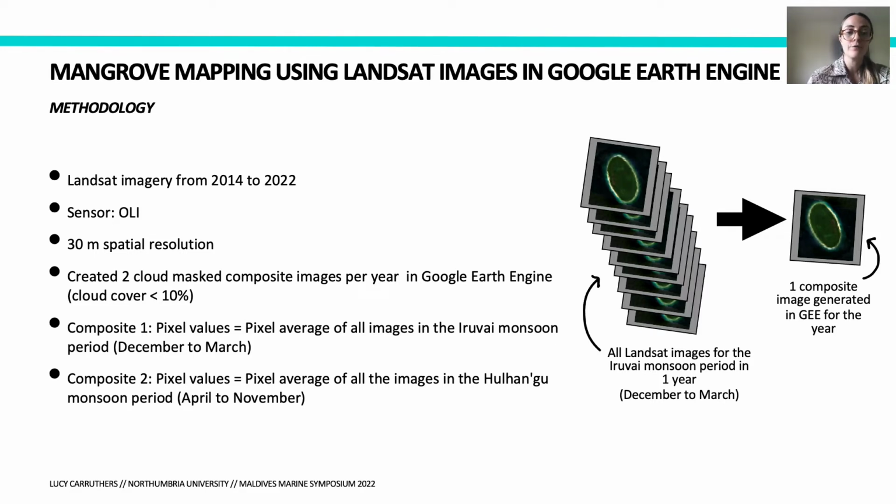Now, for those who are unfamiliar with composite imagery, this is an example here that I have drawn. So imagine these are all the Landsat images for the Uravi monsoon period in 2014. So I would pop these images into Google Earth Engine, and Google Earth Engine would take a pixel average of all of these images, and it would generate this one image here, which represents the pixel average of all the images in the Uravi monsoon period for 2014.